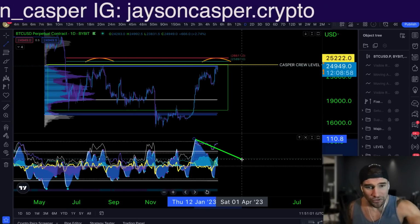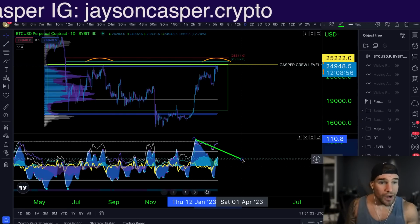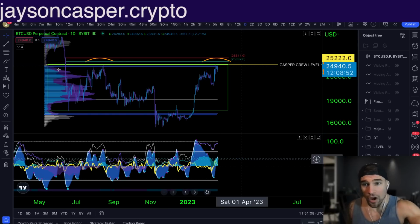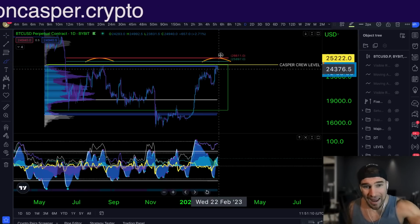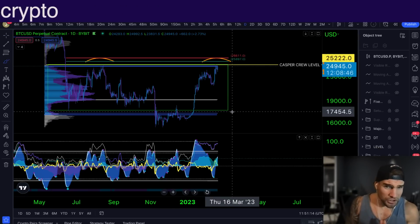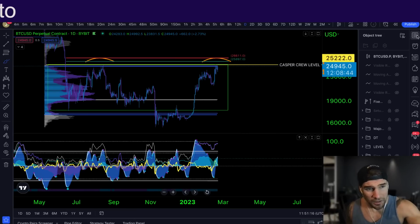So we have a perfect storm potentially brewing here to trap a lot of longs who are going to be longing this breakout only to give us a fake out, and then we come back down to the low of the range. Now, there is a chance that we could put in a double bottom here.